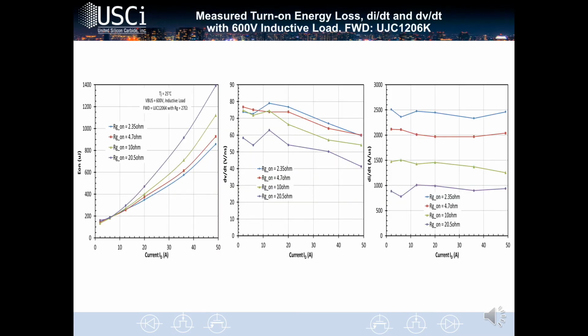Controlling cascodes has always been difficult. However, our design internally uses the gate resistances in the JFET and the MOSFET and the special characteristics of the custom designed MOSFET to allow a certain degree of dV/dt and dI/dt control. So what you see here is the Eon loss plotted versus current for different values of RG on. And these charts show you, for those conditions, what range of dV/dt and dI/dt control you can bring to bear.